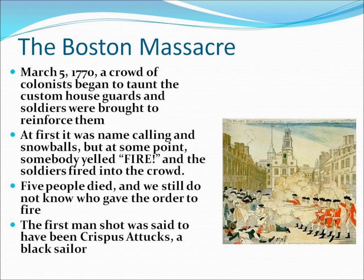March 5th, 1770. A crowd of colonists began to cause problems at the custom house. Soldiers were brought in. Colonists began to yell at the soldiers. Snowballs were thrown. Various little harassment issues. At some point, somebody called fire. There's a rumor that the church bells had been rung in order to assemble help for the soldiers, and that somebody had mistaken that for a fire alarm, but to this day we're not sure exactly what happened.